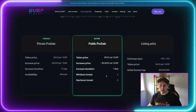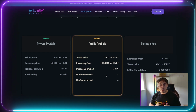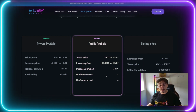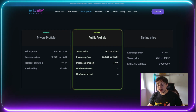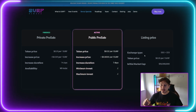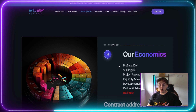Now, why else should we look into this? Well, we can see at the moment the public pre-sale is 0.02 per one Surf. Increased price 0.0005 per one Surf. Increased duration of 7 days. Now the listing price is the important part. $10 million market capitalization, so a 10x takes you to 100 million. Exchange type DEX plus centralized exchange, and yeah, that's pretty nice to see. What else can we look at, guys?